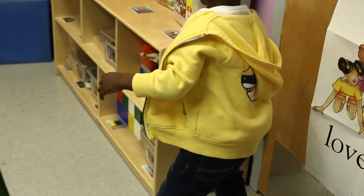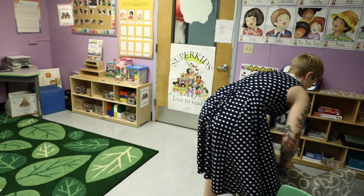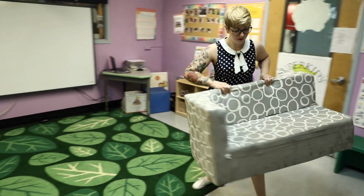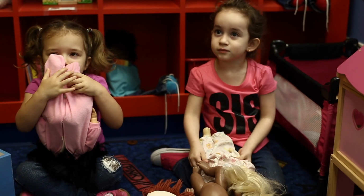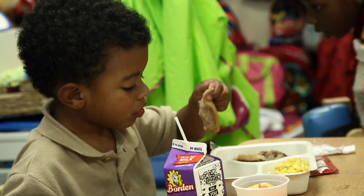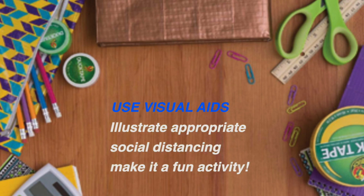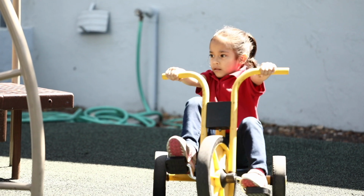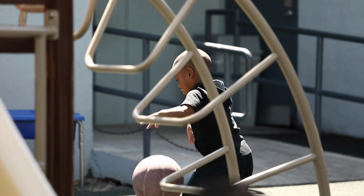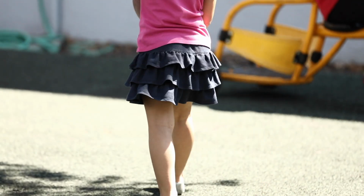Some facilities are more spacious than others, but get creative about separating play areas in classrooms to avoid large groups. Have children face the same direction rather than each other when sitting at a table, and leave an empty chair in between each child. Use visual aids like tape or stickers to illustrate appropriate social distance, making it a fun activity. Consider coordinating the use of the playground to avoid large groups of people with multiple classrooms.